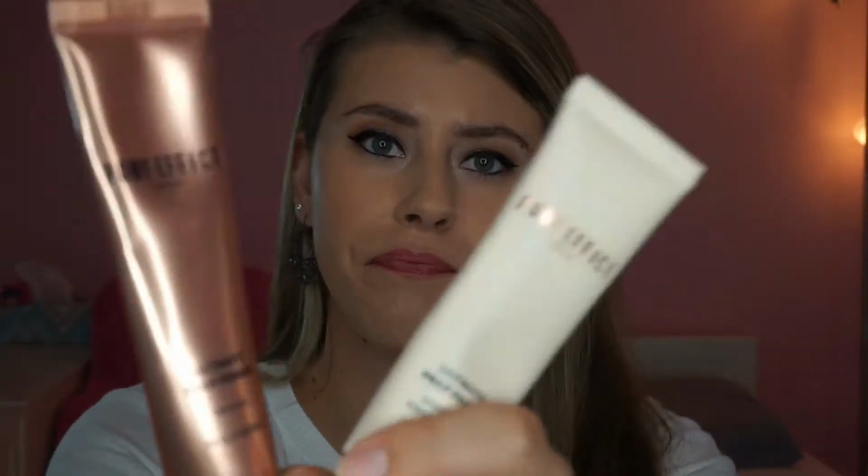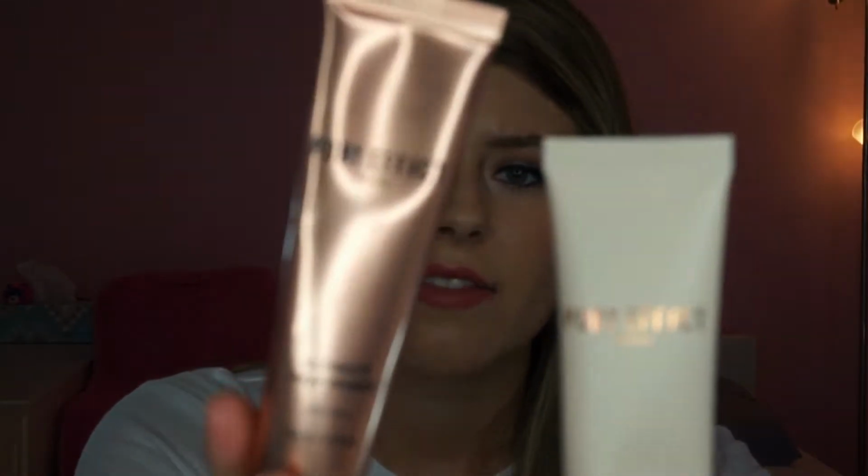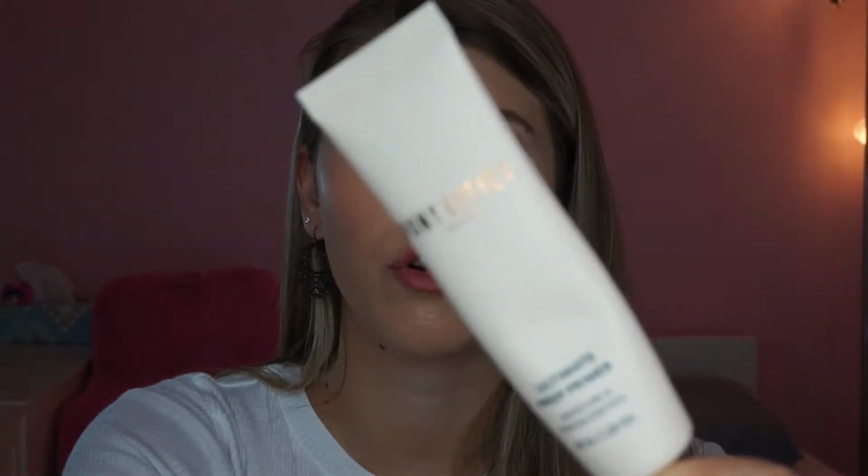The next two are from the same brand. They are Pony Effects. This one is the original one, which is supposed to fill in your pores, and this one is Moisture and Sebum Control. I got both of these from Memebox, and I think they're good primers, but again, they're not my holy grail primers.